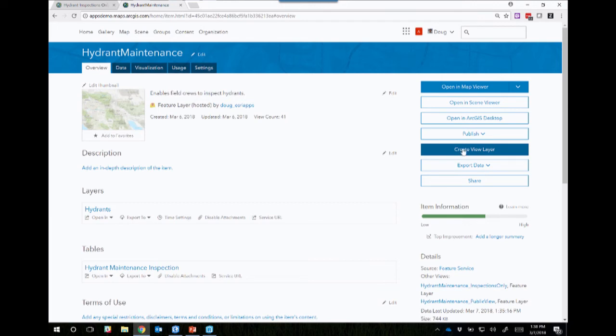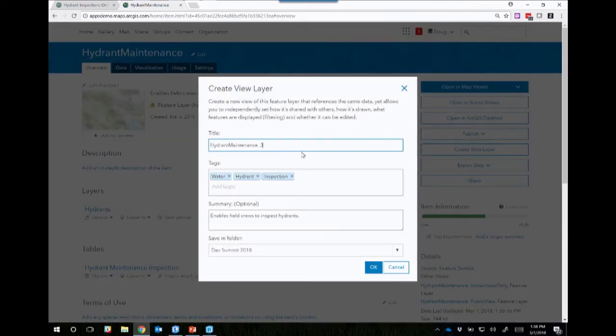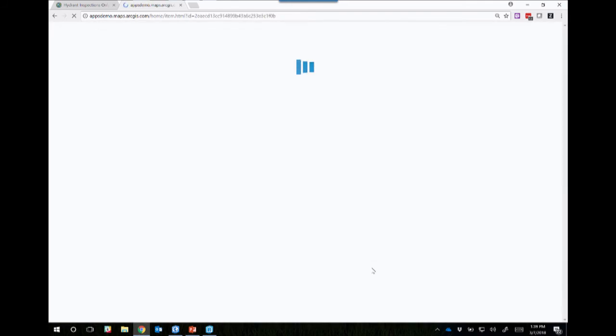So if we go back to the overview tab here, there's this button on the right-hand side that says create view layer. So the create view layer basically is going to create, if you're familiar with database views, a reference to your source layer here, which was the hydrant maintenance layer. And I can give it a name, and I'm going to just create one. It's very fast. This does not copy your data, it's just storing a reference. However, what it is creating is a new item that you can then modify to suit your needs.